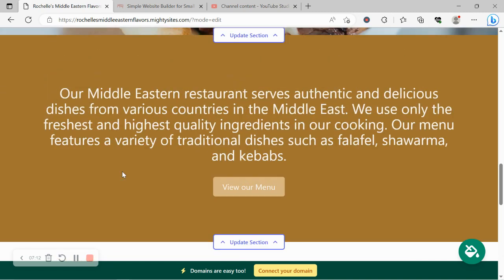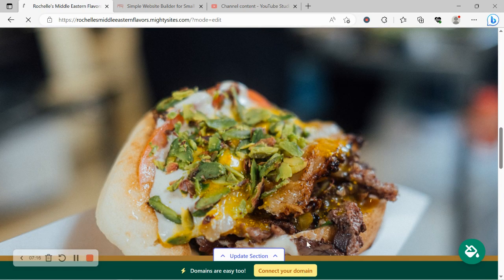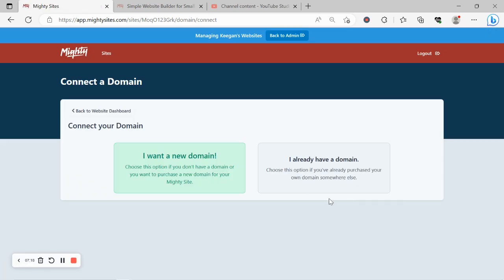Now, if you have a custom domain for your Middle Eastern restaurant, go ahead and click on Connect Your Domain. Say I already have a domain, go through the various steps and link it. Otherwise, if you don't have a custom domain for your business, maybe you recently launched your business, go ahead and click on I want a new domain. With a professional website, definitely comes a custom domain. So go ahead and purchase your domain via the Mighty Sites platform.